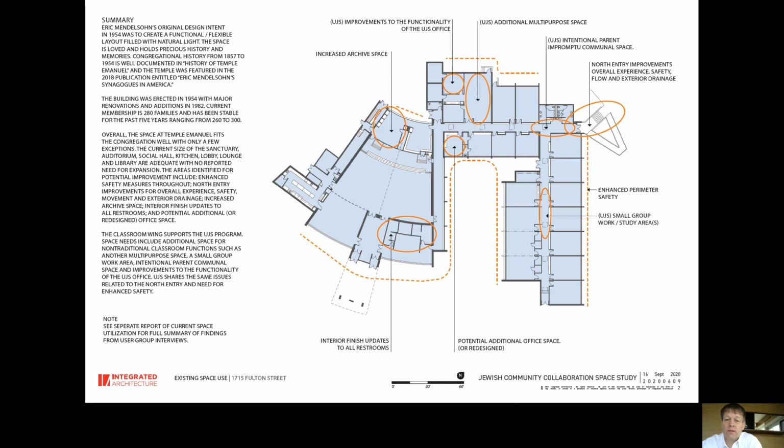Increased archive space is something that is certainly on the radar for any changes to this building. The archive program starts in the space behind the sanctuary, but it really extends into storage areas and into display cabinets, and needs to be both improved in terms of the amount of space, but then just in terms of how it supports the archive activities.